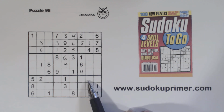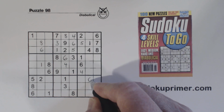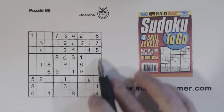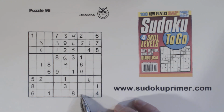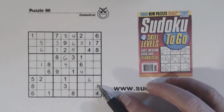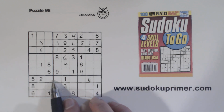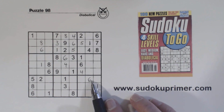2, 5, 1, 2, 3, 4, 5. Okay, so that makes that a 6, or one of these a 6. That's a 6 right there. So 6 and 3. See what we got here. 1, 6, and 4. Those are all there already. And 5, 2, 1, 2, 5, 1. Those are all there already.